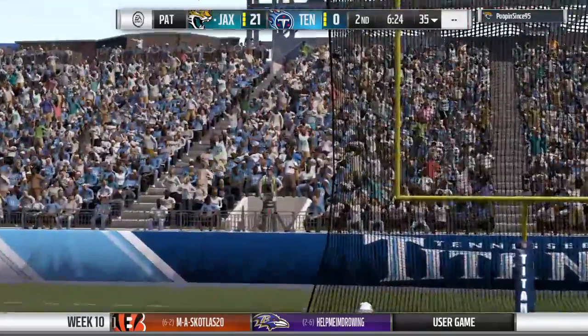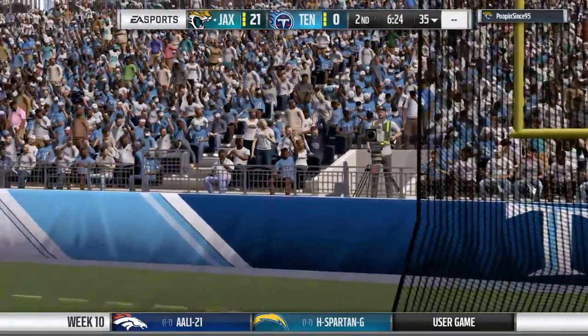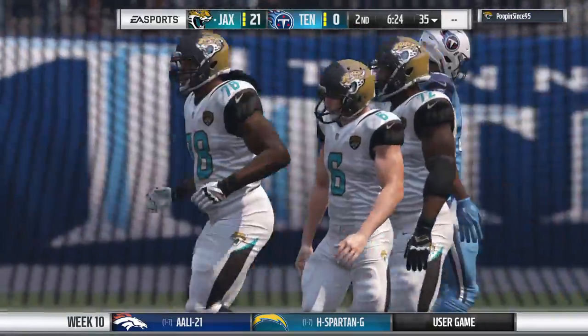And can you believe it? He misses another one, his 3rd so far.